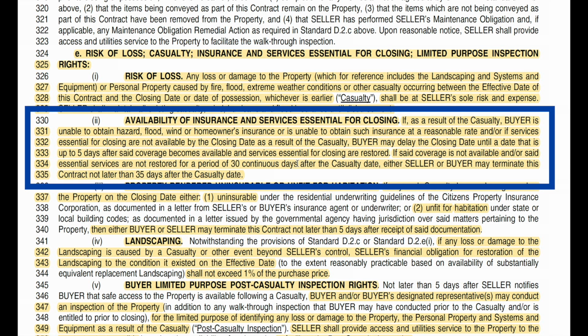So what are examples of essential services? That might include electricity that you need to close, maybe internet access, phone service, etc. Things that you need, services that you need to actually close the property. If said coverage is not available and/or the essential services are not restored for a period of 30 continuous days after the date of the hurricane, either the seller or buyer may terminate this contract not later than 35 days after the casualty date.